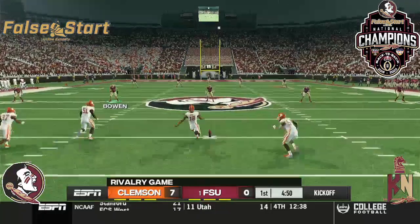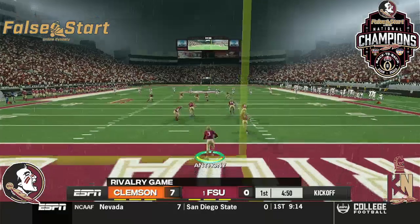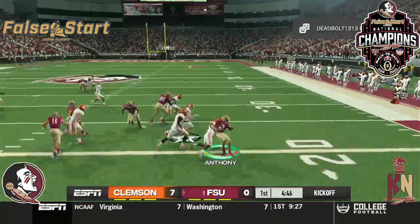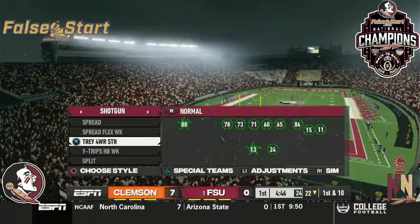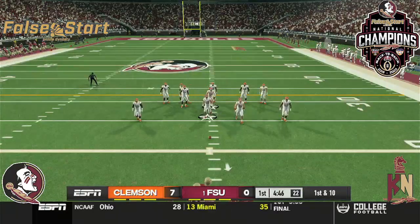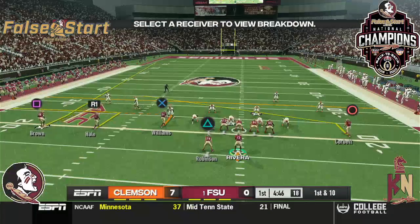This one was tight. Clemson is ready to kick it away. And down he goes at the 22-yard line. You never like to have to play from behind, but a deficit this manageable shouldn't be in the front of their minds. They just need to go out there and play.